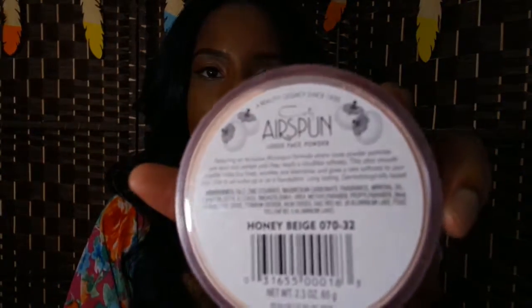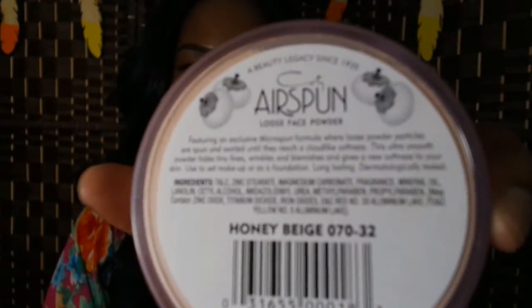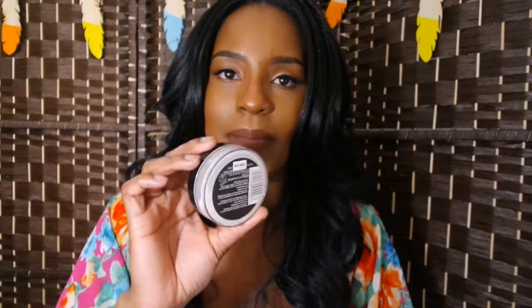So most people, women of color anyway, don't know that they give you an option of the regular translucent powder and the color, which is Honey Beige, and it's just like a little tint to it, a little beige to it. And this one right here is just straight white. So I would not recommend baking with this. This is just something that you just dab on and quickly sweep off, you know, just to soak up the oil.